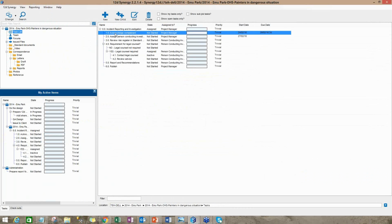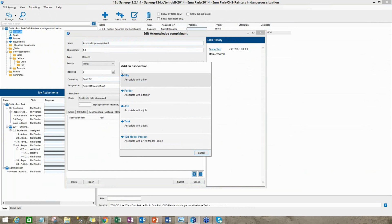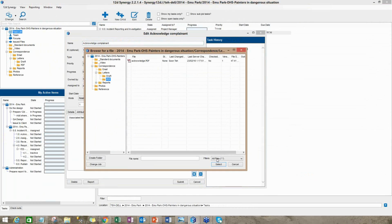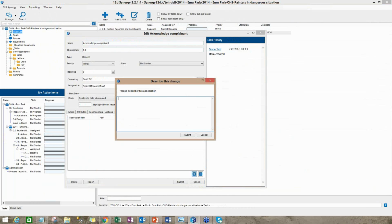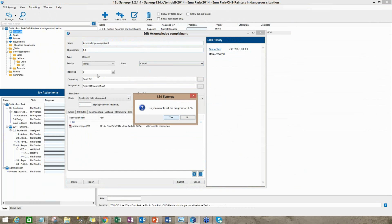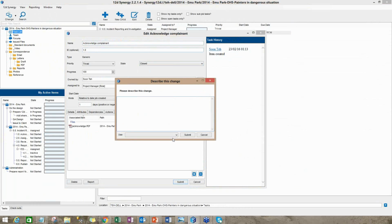Now I'm going to go back to the task list. The reason I did all that is because for the purpose of recording everything, the documents. I am going to say I'm finished this task, but this task is associated with this document. So if there's an audit, the auditor will be able to find the document. So letter sent to complainant. So I'll change the state to close. The progress is automatically set to 100%. I click submit.